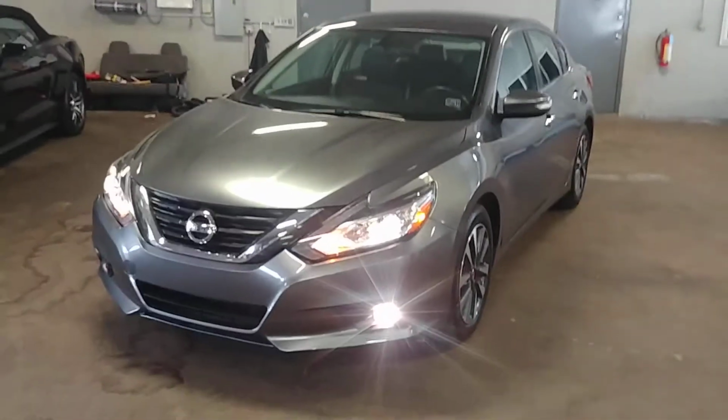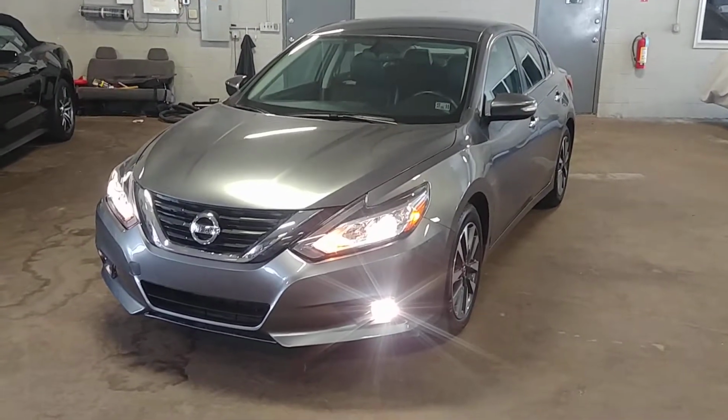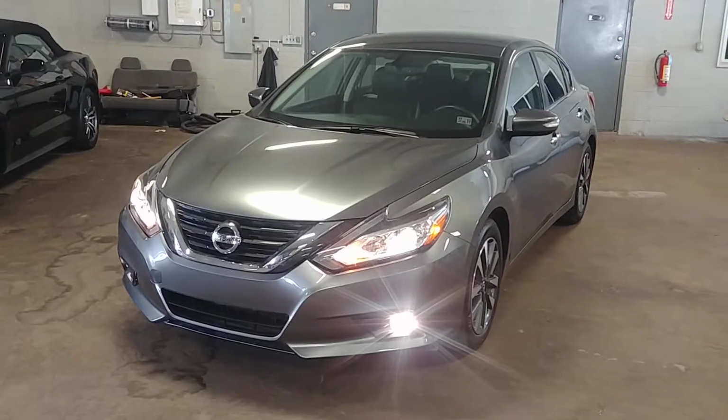Folks, once again, this is a 2017 Nissan Altima, the 2.5 SL model with 31,000 miles. Any questions, concerns, don't hesitate to ask.